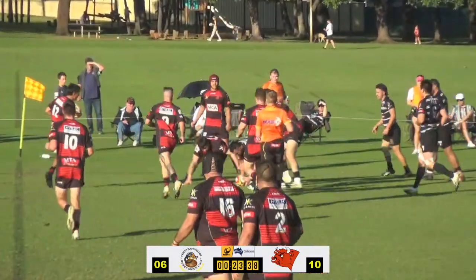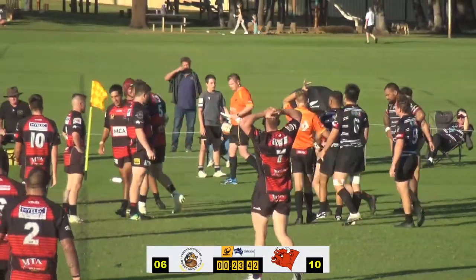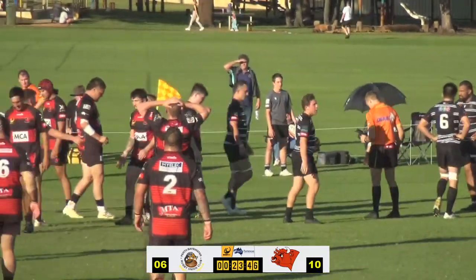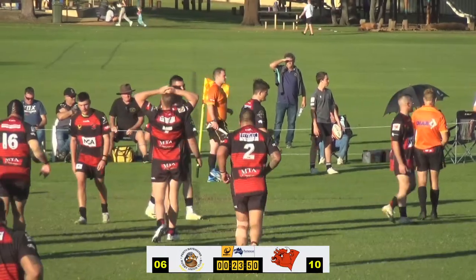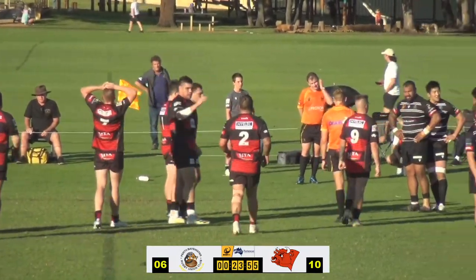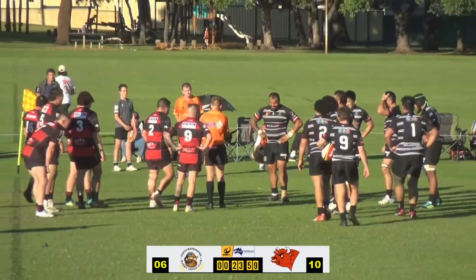Kalamunda playing open rugby. Spreading the ball, but there's a whistle. Did appear the Kalamunda player knocked that ball on. Knock-ons on there, guys. They tried to play that expansive running rugby. Just slipped through the hands, allowing Perth Bayswater to get the ball back.